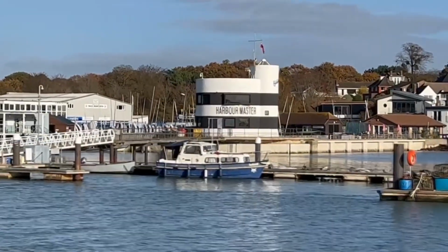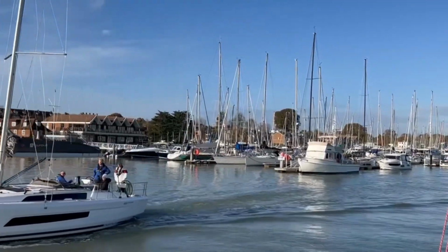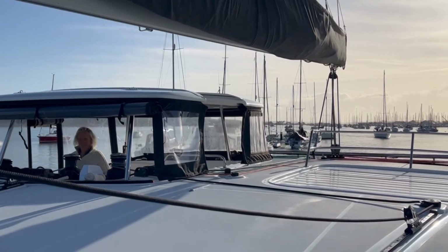We're going up to Hamble Yacht Services. They have their own pontoon with a great big hammerhead. So port side to, on we go.